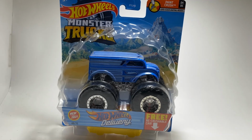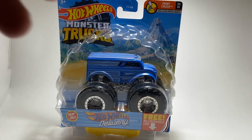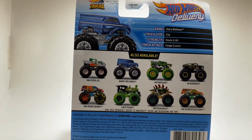Now, this truck doesn't have a name, and I find that odd. I feel like Hot Wheels is just making all the Paint Crush trucks their original castings or their most popular castings, and just basically giving them something like this, which is pretty cool. And I would say this truck stands out a little bit in this case, just because the 4 bottom trucks, we've seen them before, and honestly, when this case was first released and I saw the unboxing video for it, this was the one that jumped out to me just because of the way it looks.